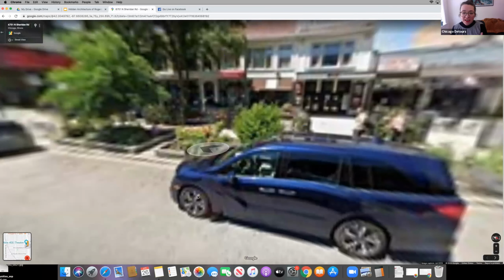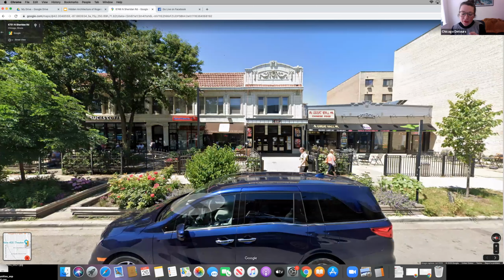The New 400. Has anyone been to a movie here? If you have, go ahead and put it in the chat window. Yeah, good, I'm so glad. The New 400 is another example of these opulent commercial buildings. This one is a very different building. This one is a movie house, right?